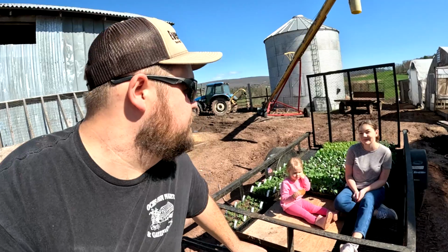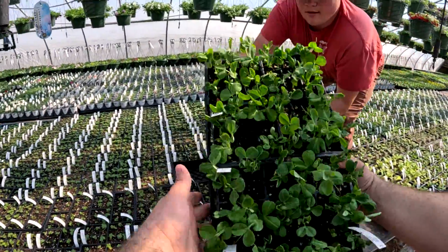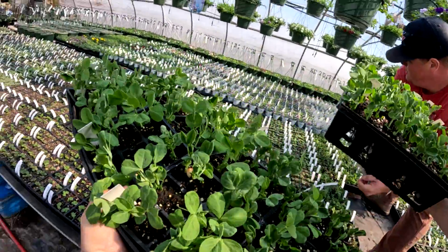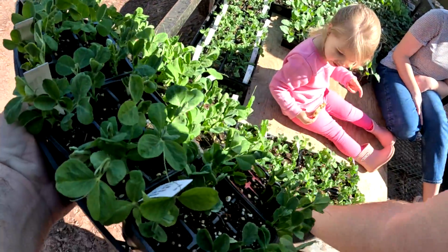Aunt Sadie, when did you show up? Had to bring the princess a cookie. Whoa, now that is awesome. What kind are these? Snow peas. Snow peas. Hey, Callie, I'm going to set these right by you, okay? Okay. You just hold on to them, make sure they don't fall off.